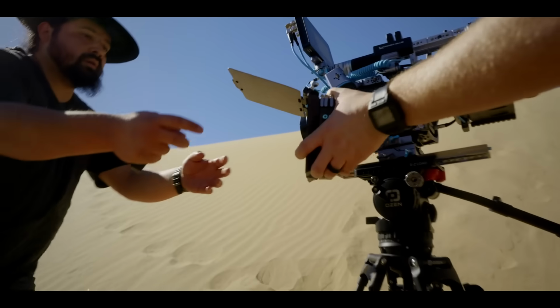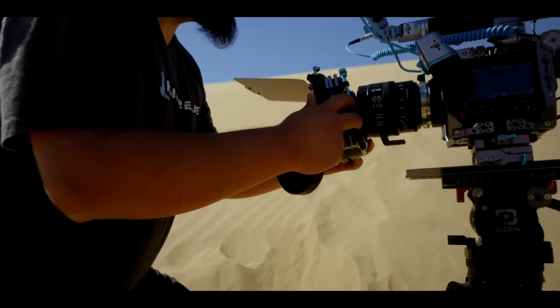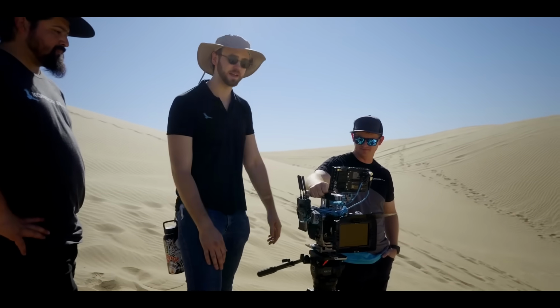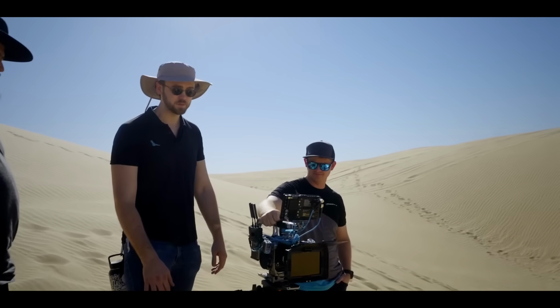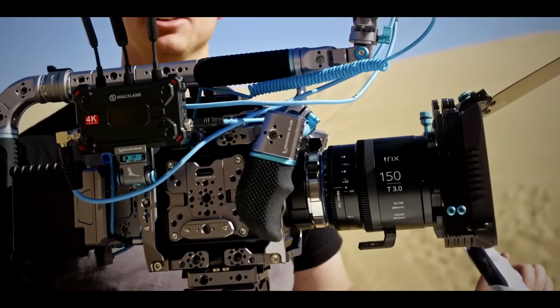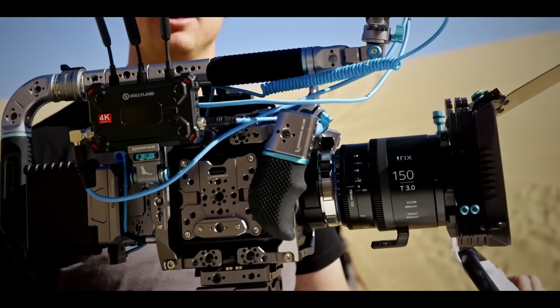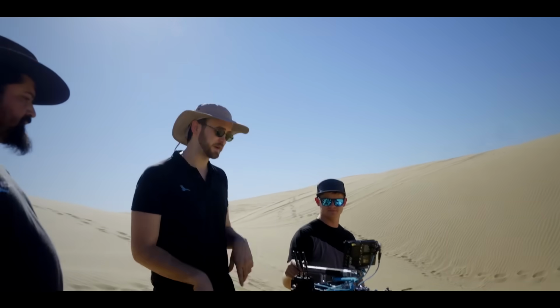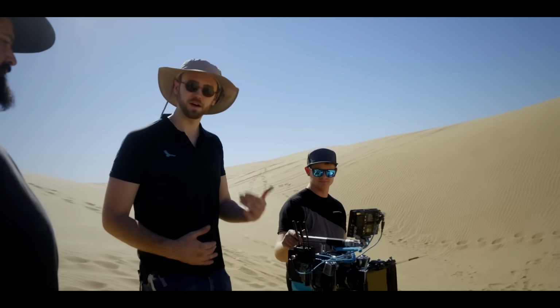You wanna grab that? Today we're rocking the Pyxis 6K with our fully kitted out cage, our soon to be released Mattebox, and the Opaline filter, as well as a couple of our Firecrest ND filters. And we have the Irix glass that we're using today, and all this should blend together to make a nice look, very much like we have in the film. We're sort of reverse engineering the look of Dune.